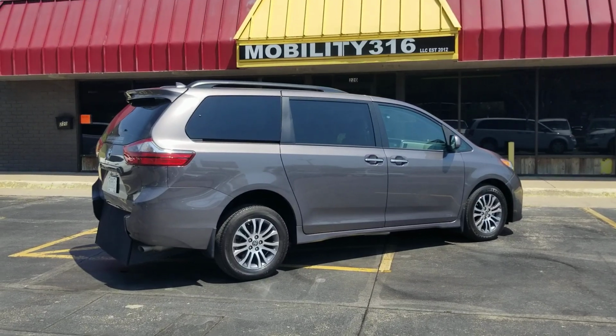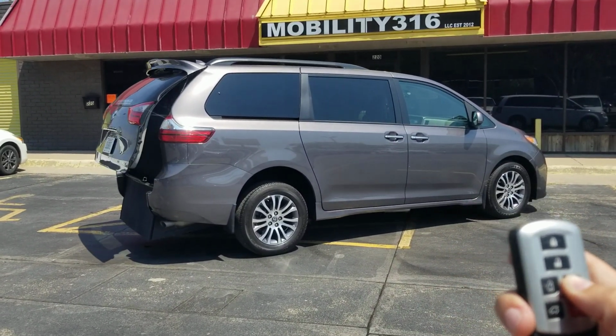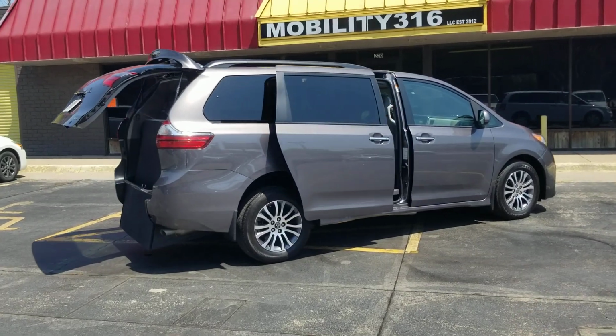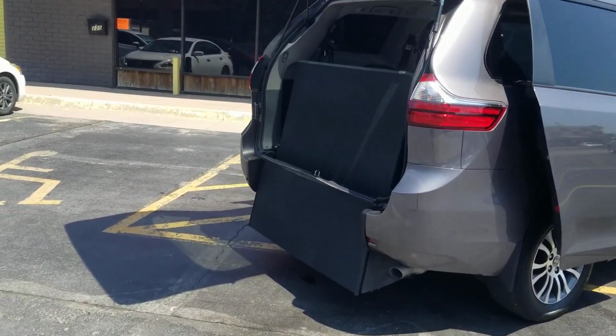Hey, good afternoon, it's Jeremiah with Affordable Mobility Solutions, and today I'm shooting a video of our 2020 Toyota Sienna XLE. You can see it with either one of the key fobs. I can operate both power sliding doors and the rear trunk hatch.